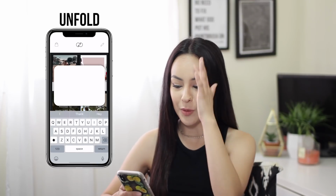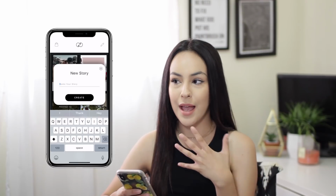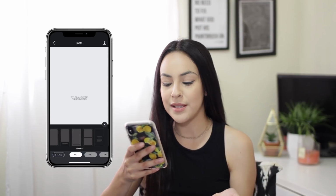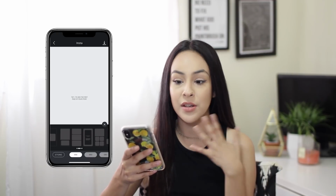Alright, let's get it. The very first one I'm going to show you is called Unfold. I love Unfold because it gives you the opportunity to create and just plan out your stories accordingly. Let's name this one Insta. It comes with free templates that all you need to do is literally just input your photo, input your text, and you're ready to go.